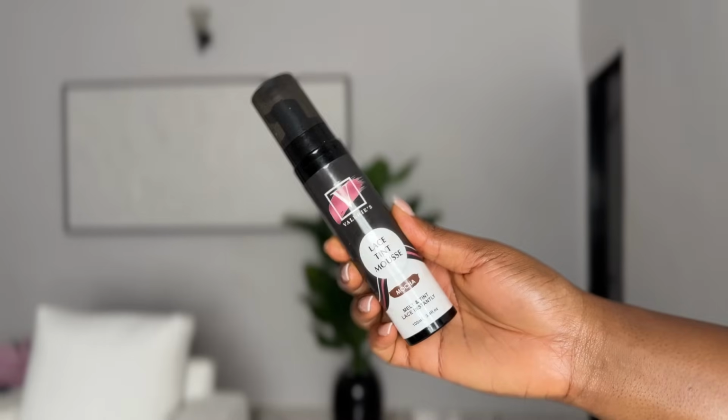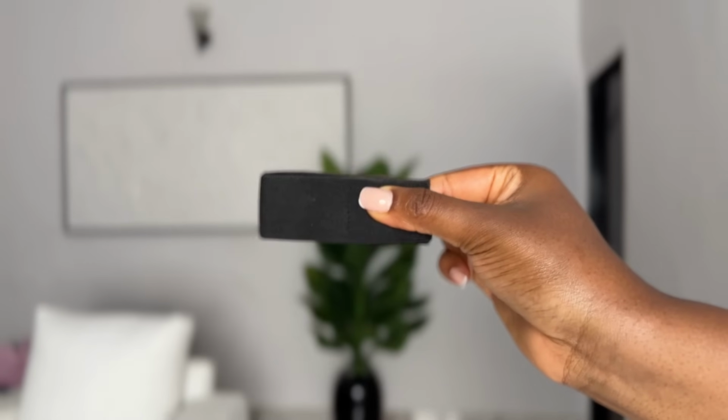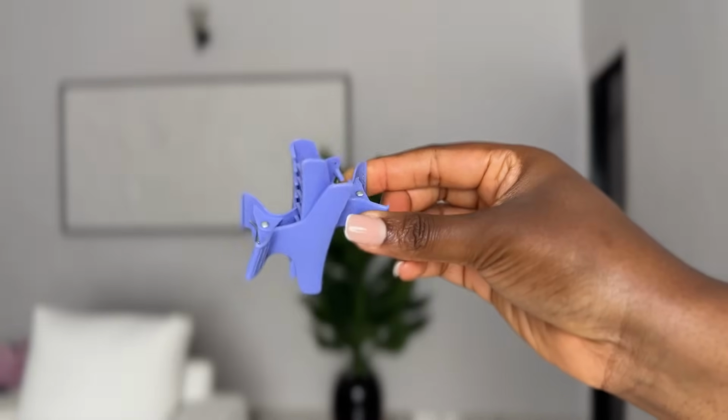Next is a lace mousse in your skin tone so that it can blend a lot more into your skin. Not that you're wearing a frontal and the frontal is, I don't know, pale in color and you're dark. It doesn't always look good. You also need an elastic band or melt band for tying down your frontal. You also need a hair clip to section your hair during styling.